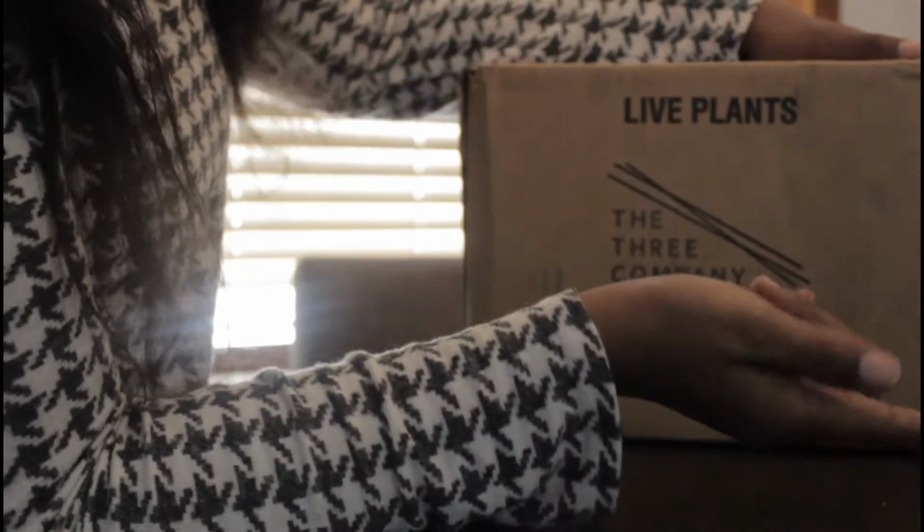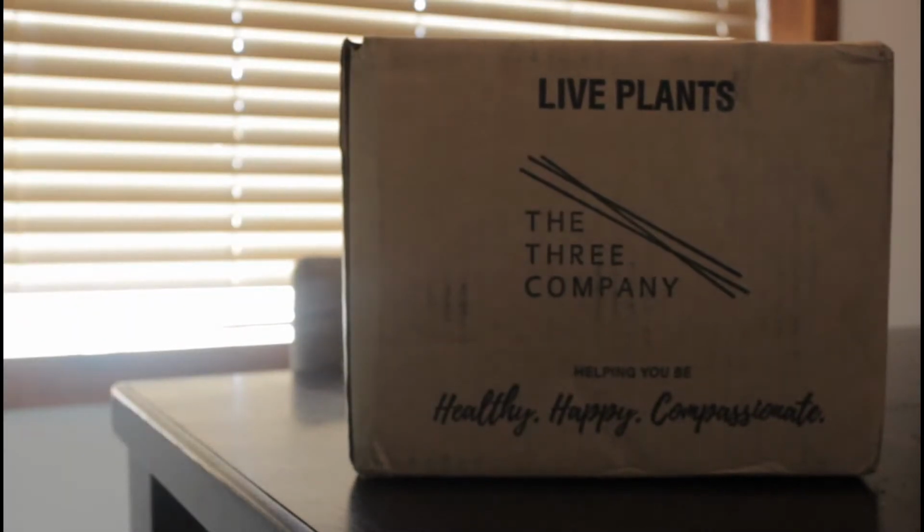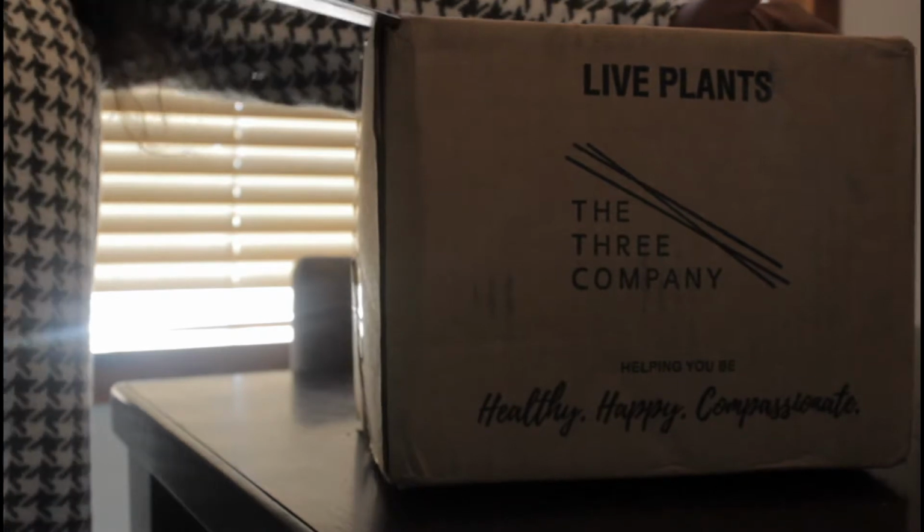These came from Healthy Happy Compost, and I'm gonna go get a knife right quick. I'll be right back. Alright, let's see what we have from Happy Healthy Compost.